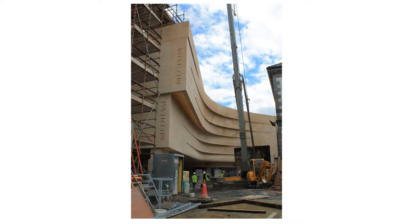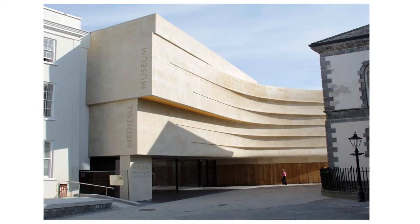The stone is a Dundry stone. The original came from the same quarry in Bristol as the Undercroft decorative finishes, which we'll see in a minute. It's the same stone. The company that did it was McDonald's and Son. I think they won the award for that building.